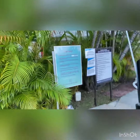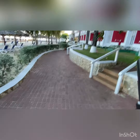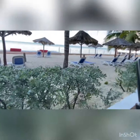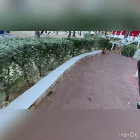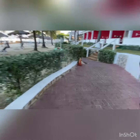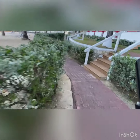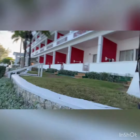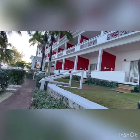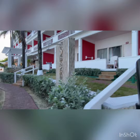So we're going back. So I just decided that I'm going to show you the view. I did a room view, but not much. Your shower area.